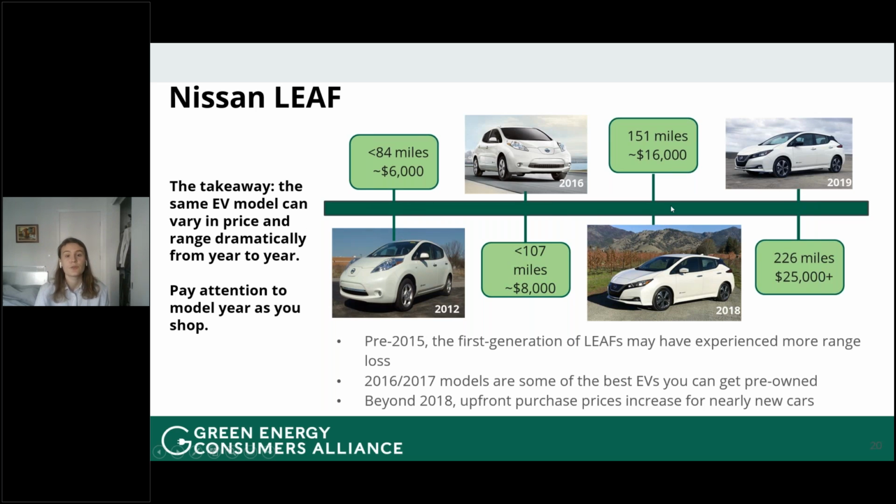As we move along the timeline, you'll see the prices of the pre-owned vehicles really vary, as does the range. And so as you're shopping, it's important to pay attention not just to the model that you're interested in, but also the year, because if you know, for example, that you want at least 100 miles of range, it'll make a difference if you buy a 2015 Leaf versus a 2016 Leaf. And there'll be a difference in price as well. So you might want to go for that cheaper car, but you have to think about what that range would be as well.